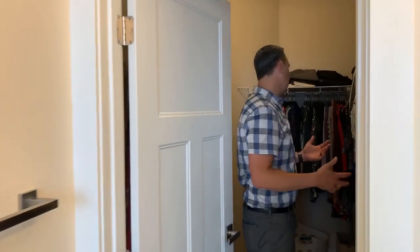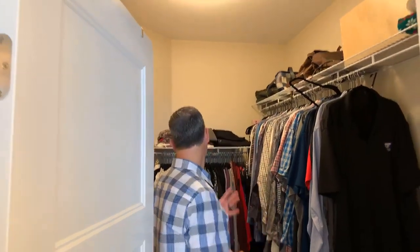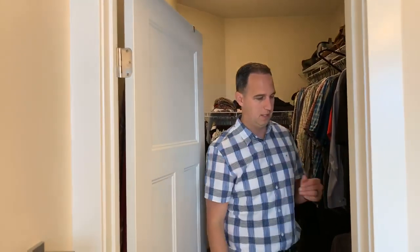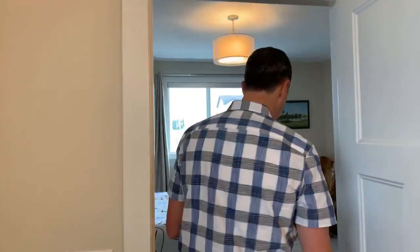Loads of space in the walk-in closet. The 9-foot ceilings continue here, so we've got storage for 2 levels. We've got lots of room, lots of storage. It's a common theme nowadays, like we talked about, lots of storage all over the place. So that is the master bath, master suite.